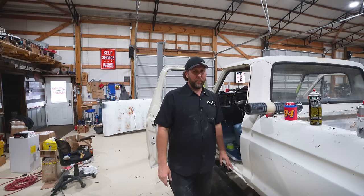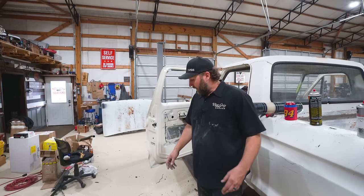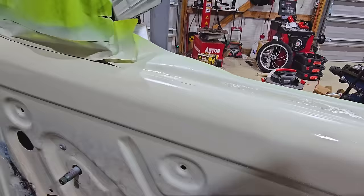Pretend that I'm sanding and then pretend to barely tape and then just... And then we gotta sit around and wait for it to dry, I guess. This door down as well. It's looking pretty good-ish, you know.